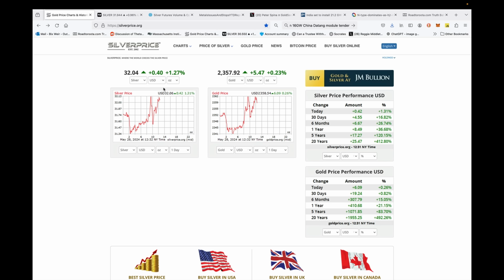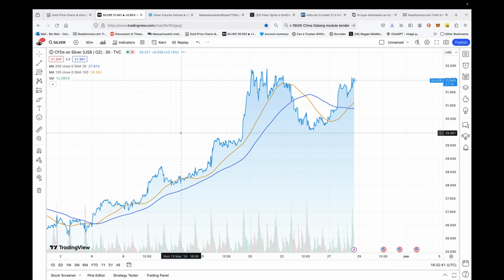They're supposed to close their hedges as they sell silver, and they are completely criminal and fraudulent, like half the market is. So what do you do? How do you get around this? Just buy silver. It's that easy.